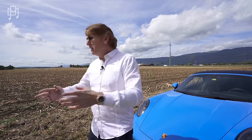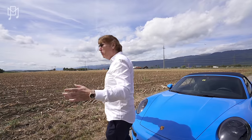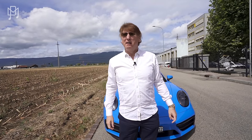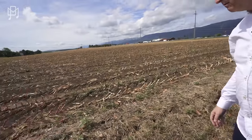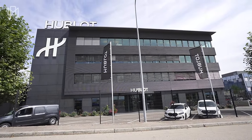Welcome to the very scenic, what was a cornfield here in the middle of the Swiss Alps, in the middle of absolutely nowhere. And what do we find right behind us? The Hublot factory. I mean, why would they put it here? This is the crazy thing about Switzerland, is that you have agriculture and nature and countryside. It's dead. And watches. Well, I think it's been ploughed or cultivated. It doesn't look healthy. But look, Hublot. So this is where Hublot is made.